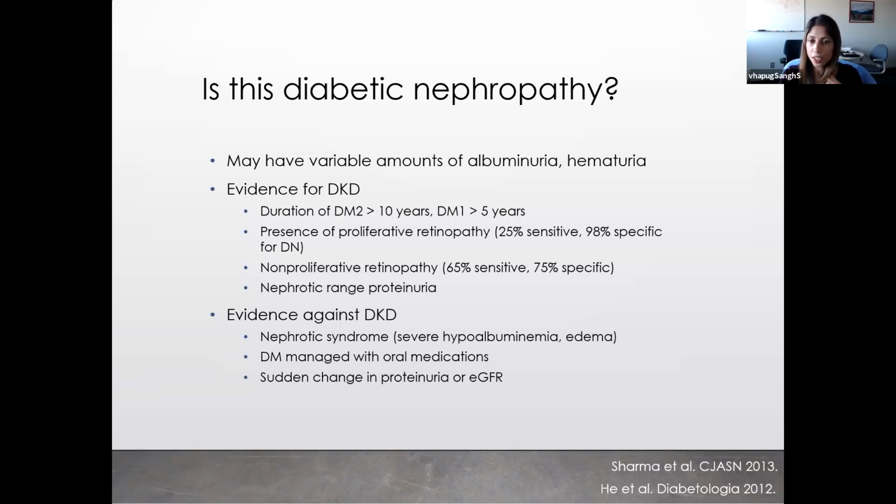From a few studies that are contemporary, and the one by Sharma et al. is only a US population in the tri-state area near New York. So these were predictors of having diabetic nephropathy: duration of diabetes of more than 10 years if you had type 2, or more than 5 years if you had type 1. Proliferative retinopathy has a 25% sensitivity, but a 98% specificity. So it's very specific for diabetic nephropathy, but just because they don't have it doesn't mean they don't have diabetic nephropathy.